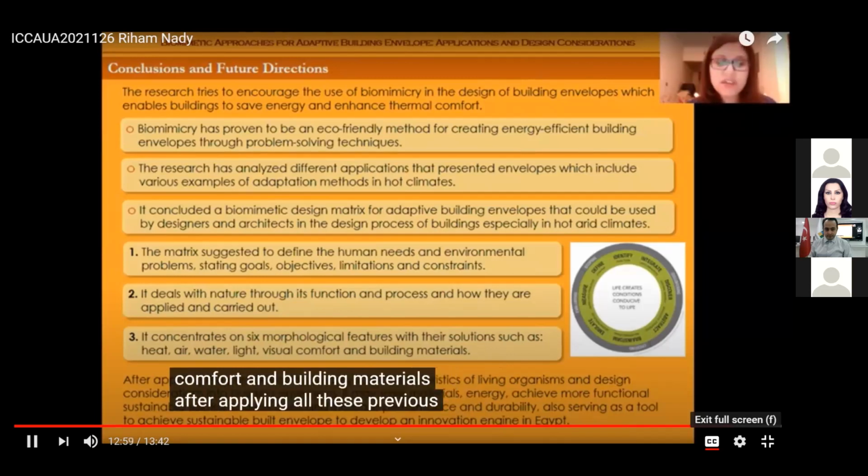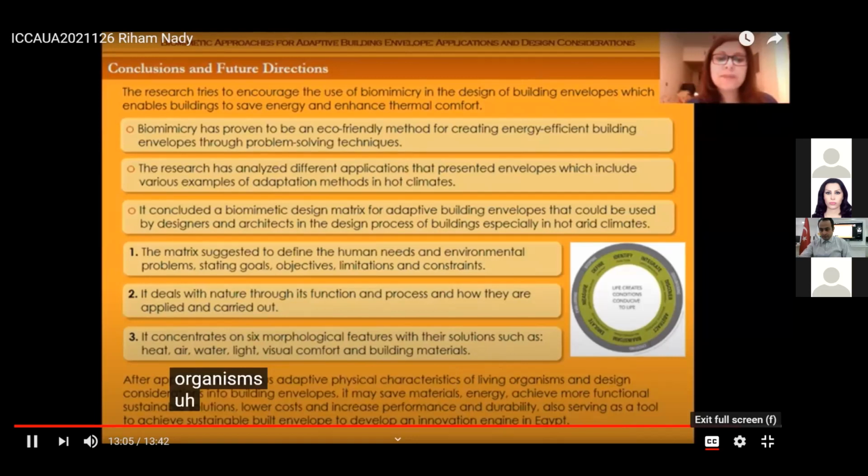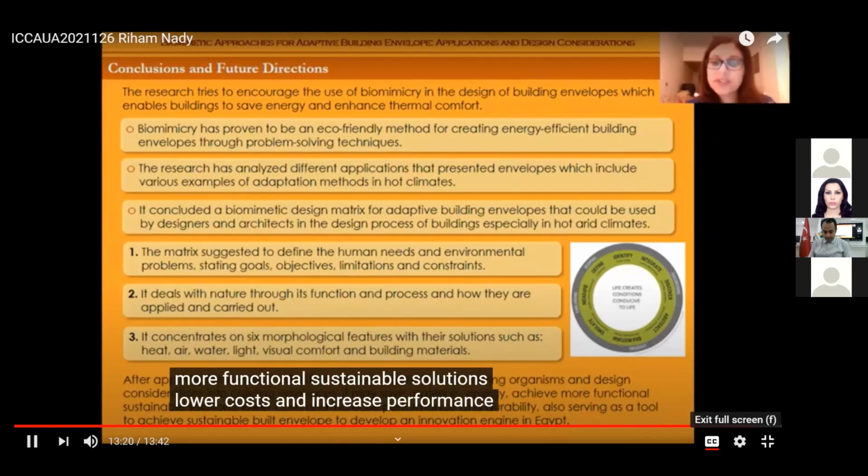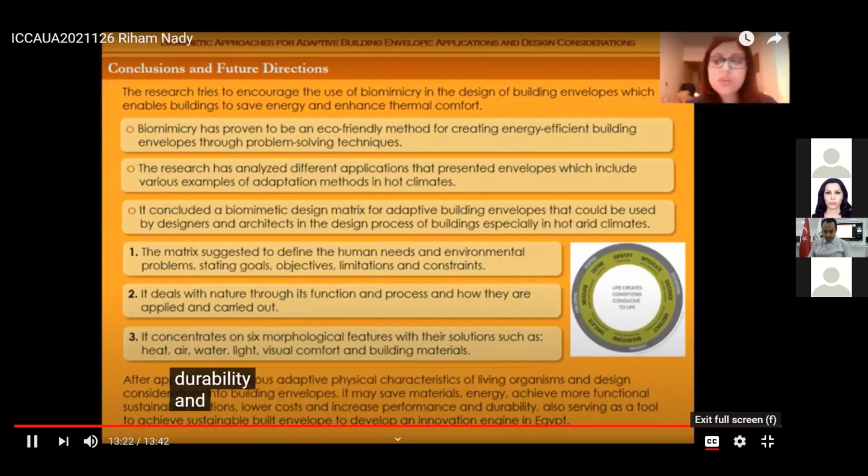After applying all these adaptive physical characteristics of living organisms, and taking into consideration the design of the building envelope, this may save materials and energy, achieve more functional, sustainable solutions, lower costs, and increase performance and durability. And also, it will serve as a tool to achieve a sustainable built envelope to develop the innovation engine in the Egyptian context.